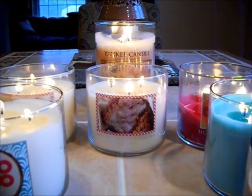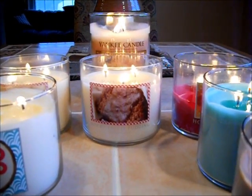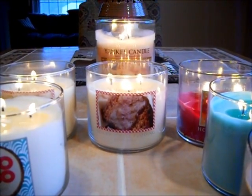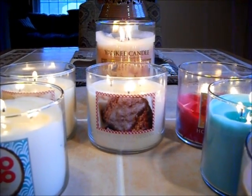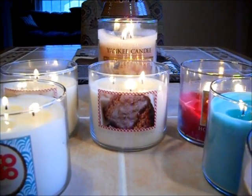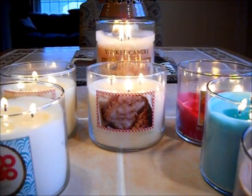That's the scent. Sometimes, though, I have to admit, if it's burning too long, it almost smells like burnt toffee. I don't know why. It just did, and I had to blow it out. But when I first light it and it's going for like an hour, it smells awesome. But after that hour, I almost smell a burnt toffee scent. Like I said, it could be my nose.